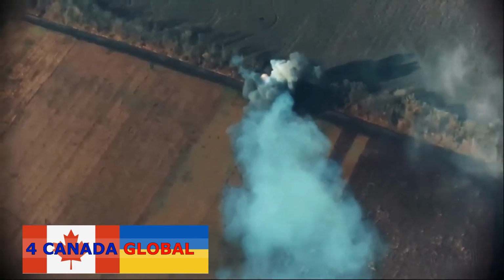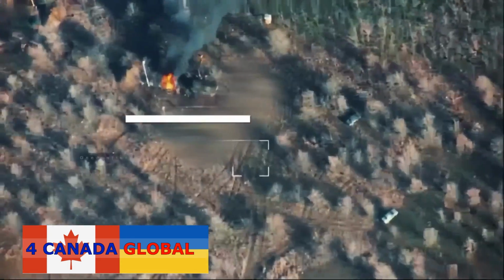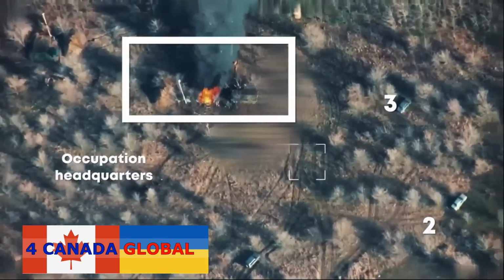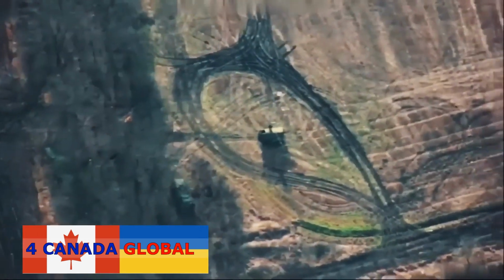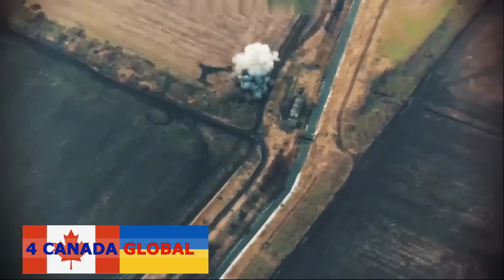ammunition. The Russian field headquarters for coordinating troop actions. Notice how the Russians dispersed their vehicles to reduce the likelihood of all being hit by a single Ukrainian strike. The R-18 radar was conducting airspace reconnaissance. Two HIMARS missiles put an end to that activity.